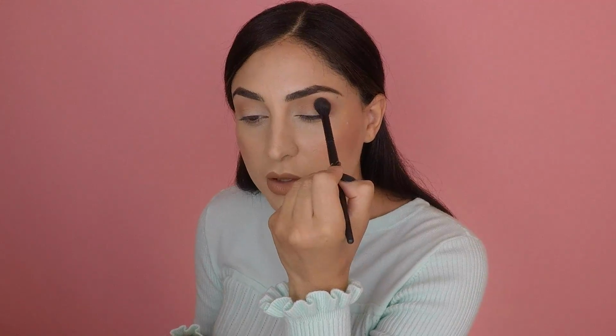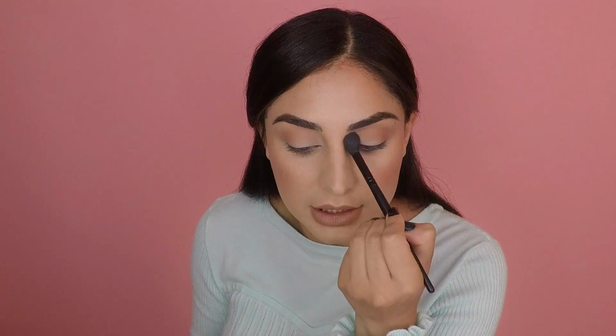Now, if your eyes are a little bit more almond and you don't want to accentuate the width of your eye, you want to accentuate the height of your eye, don't take it out too far on the side, so that it doesn't make your eyes look more elongated. Really focus at this part right over here, which is right at the top of the crease. That's going to make your eyes look more open and bigger.